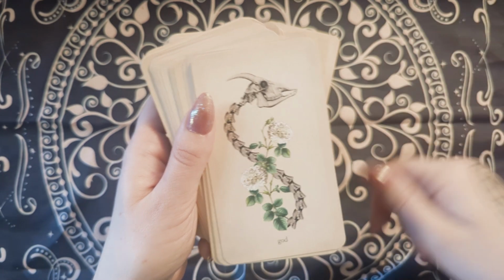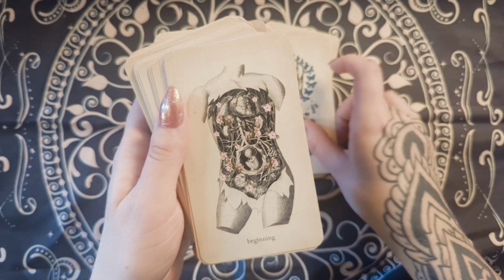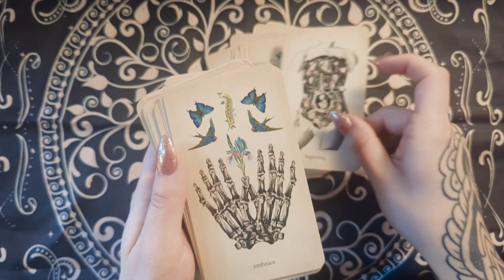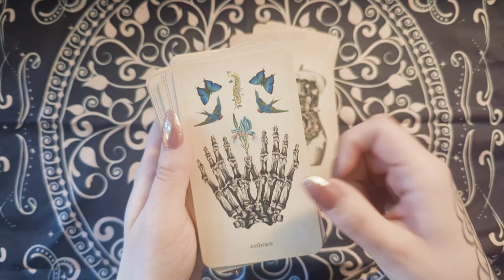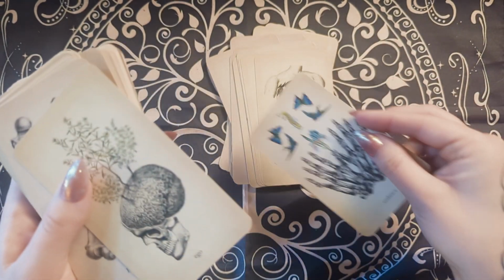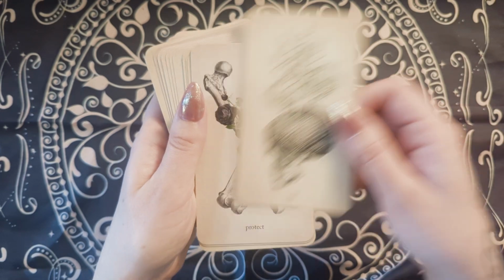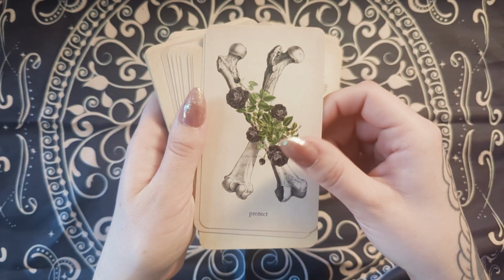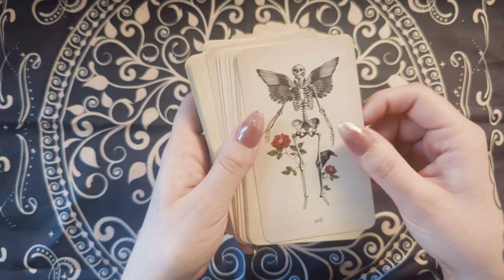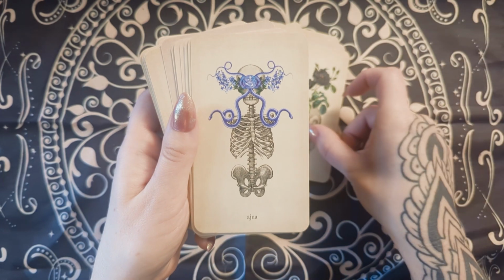God, oh, yes, it's so beautiful. Since getting this deck, I've considered getting some of her others. I think I'm more interested in the Antique Anatomy Tarot than the Memento Mori at this time, but who knows? We'll see. I think its versatility and its expansiveness is what made it the winner.